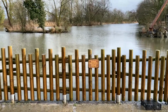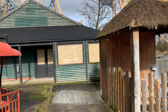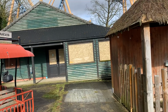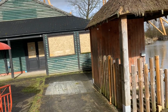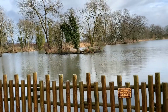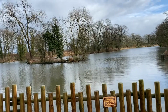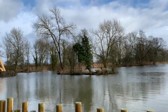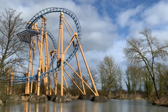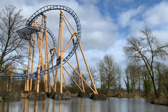But while we're down here, I think we should mention that they need to do something to this building here that's been boarded up for a few years. That used to be a little cafe, and that needs to be reopened soon. I also think they need to start putting paddle boats back on the water over here. I think that'd be a really nice attraction for the families, and it would mean you can get really nicely up close to Kamali, to its cobra roll, and you'd be able to get some great photos of that from the pedalo boats.